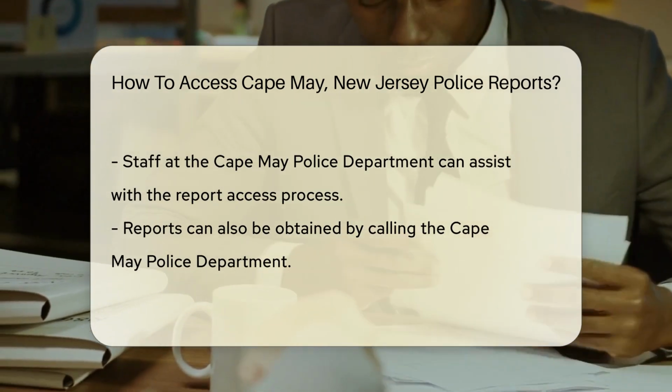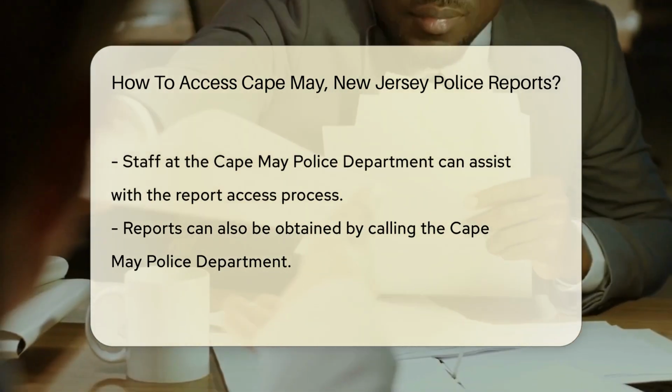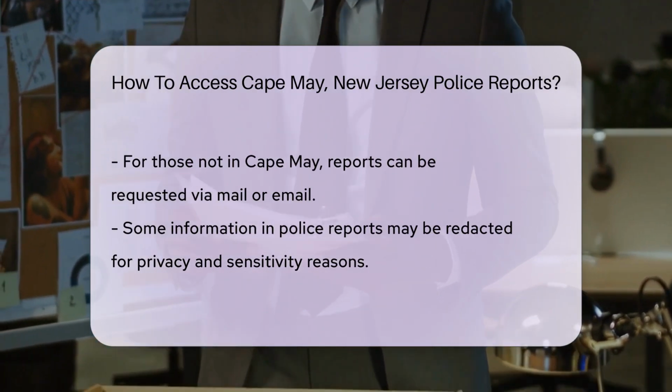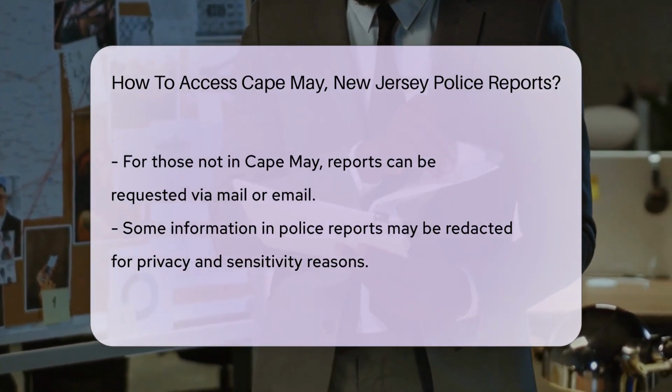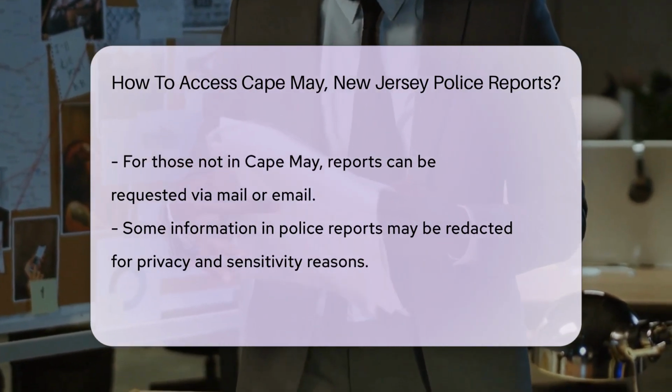If you can't visit in person, no worries. Cape May PD has embraced the digital age. You can simply give them a ring and ask about obtaining a report. Now, you might be wondering, what if I'm not in Cape May? Fear not. Many police departments, including Cape May's, offer report requests through mail or email.